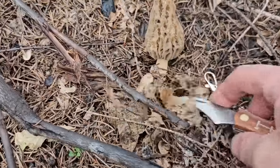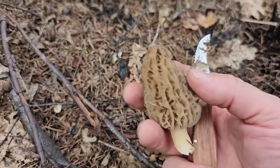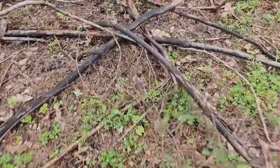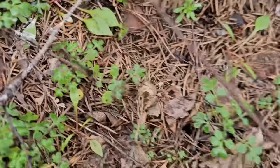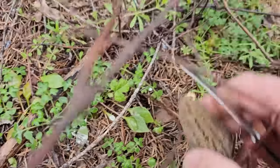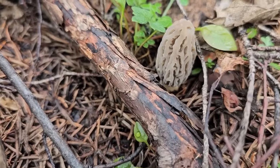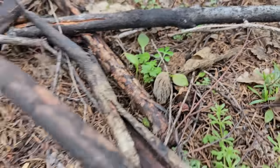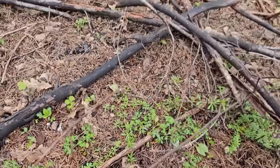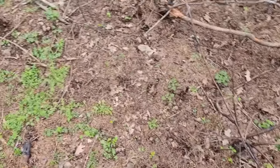There's another nice one. Pretty well matured. See that? Beautiful. Okay, here's a few more. And I'm telling you, they're just starting to come up. Here's a nice one. This one's pickable for sure. But see in here, really nice young ones. Just leave that there for somebody later. Let it get some spores out. But yeah, they're out here in March. That is just so cool.